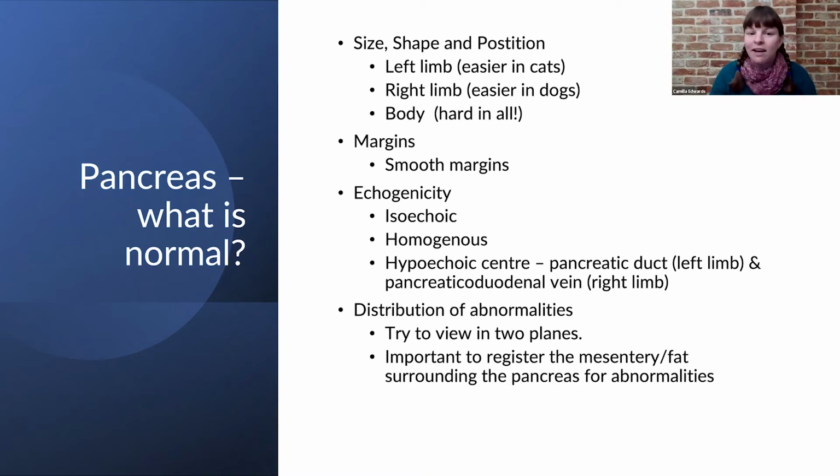We will often see a hypoechoic or anechoic center, and that can really give us a clue as to where we are with the pancreas. In the left limb, this anechoic structure in the center will be the pancreatic duct, and that's often much more visible in cats. And in the right limb, what we're seeing is the pancreatico-duodenal vein.